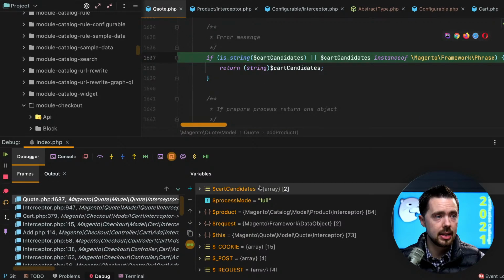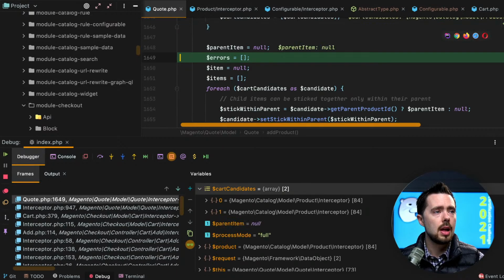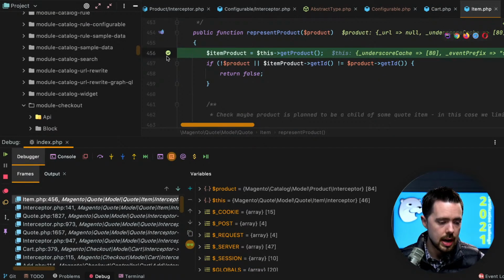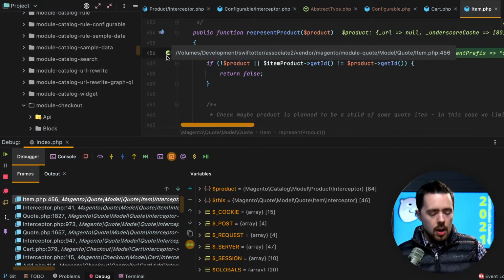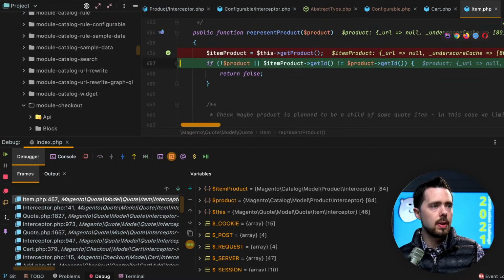So we have our cart candidates. We have 2 candidates to add to the cart. We're going to step through this really quickly. It's creating the items. Oh, and actually that's the one other thing. Yes, representing products. You know what? We're going to look at this here in just a minute. I'm going to skip past this right now because I want to keep on track.